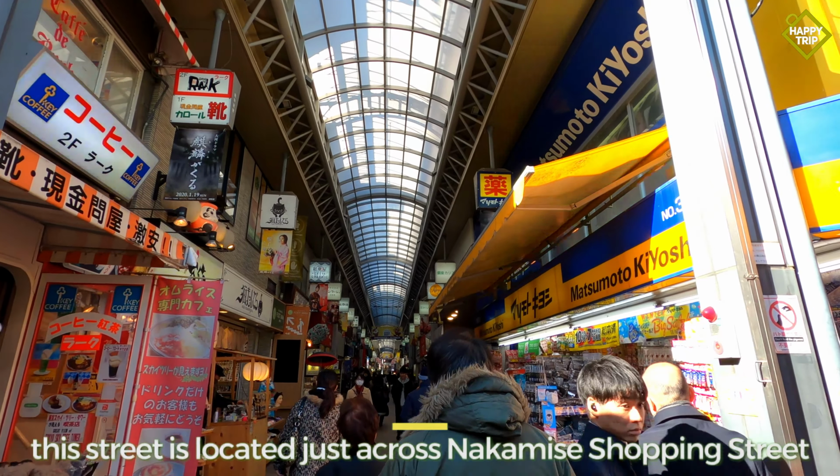If you love everything and anything about Disney, then this shop is for you. Check out their awesome Disney merchandise. This is another place where you can find manga and anime merchandise.